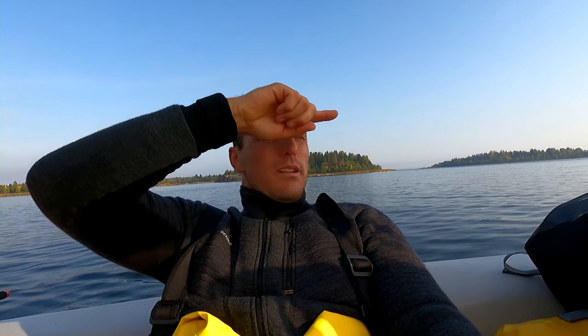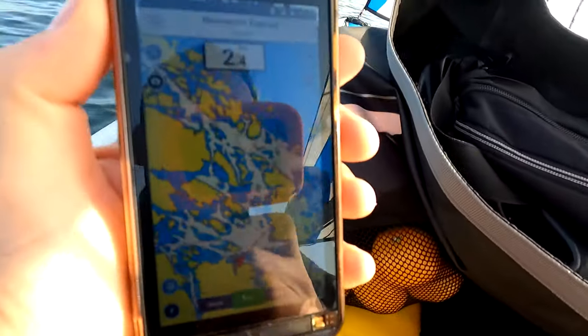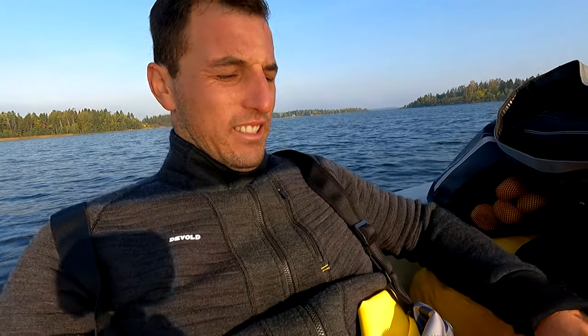I was expecting a little bit more wind, but maybe when I get to the outer side. So Stockholm is down there, and this is still a little bit sheltered from the Bothnian Bay. So hopefully when I get a little bit further out, there's gonna be more wind. This area is pretty tricky for navigation because there's so many islands. I'll show you here on the phone. So there's islands. There's islands everywhere. So without GPS, I would be pretty lost here.